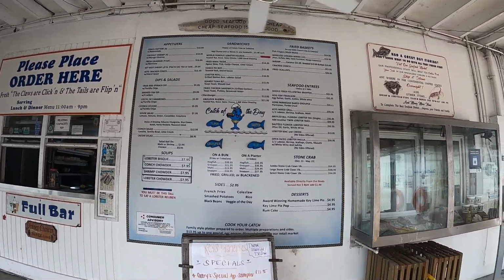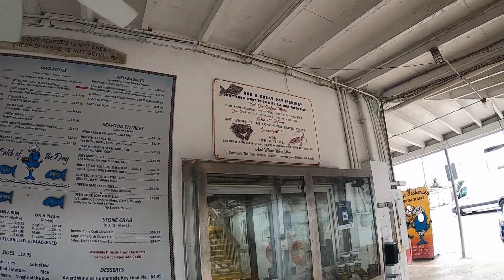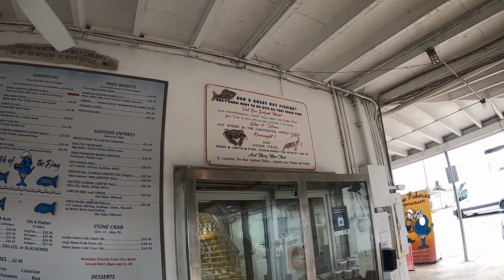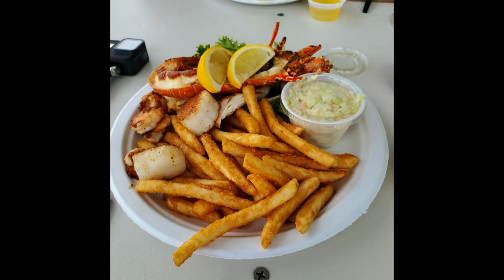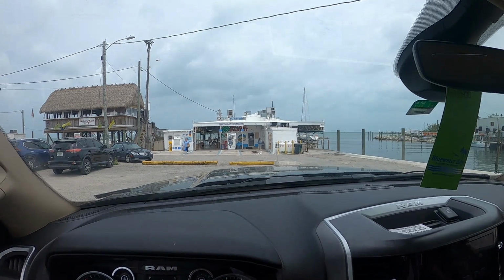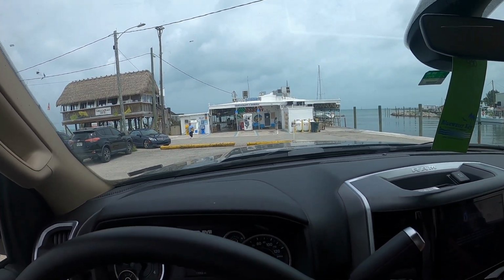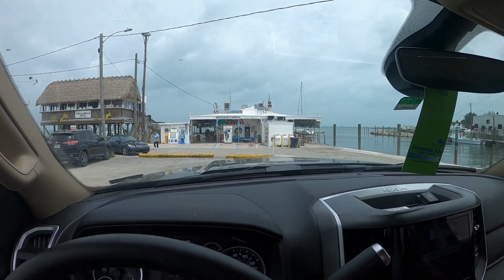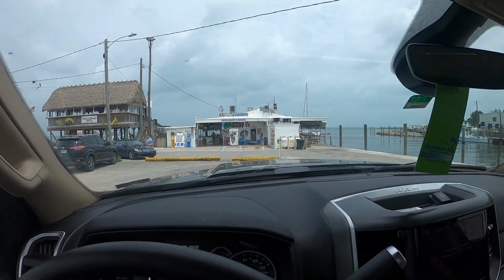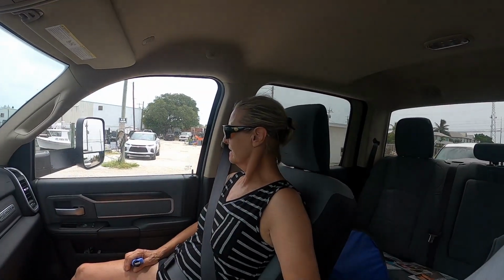Looks good. They ship anywhere overnight in the continental United States. It says that they'll custom pack your food. See the deer. Keys Fisheries. This is where we had lunch and bought 5 pounds of snapper and 5 pounds of shrimp. $250 lunch date. I love you, baby. I love you.